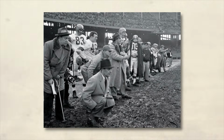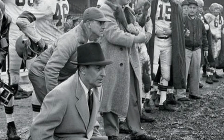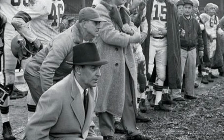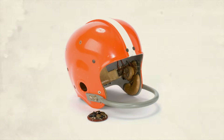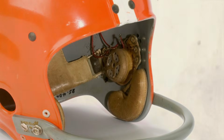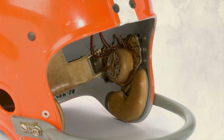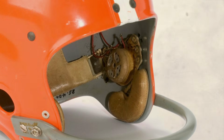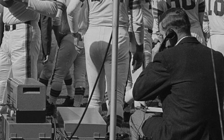The following year, in 1956, electronics salesman George Sarles and GE engineer John Campbell approached the Cleveland coach with a radical idea. They explained how they could improve the communication and hurry up the speed of calling plays by placing a transistor radio inside the quarterback's helmet. This would allow the coach to deliver plays directly to the quarterback as opposed to substituting players onto the field in order to deliver the next play to the huddle. Coach Brown loved the idea and immediately tested the device in an exhibition game.